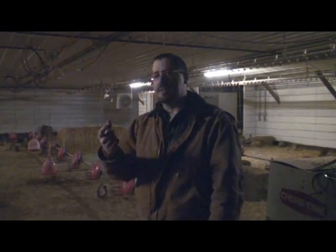So we feed them once a week. We'll just put a bale in there and break it open, and it keeps them occupied, keeps them from picking on each other, does all kinds of things. The leaves have some nutritional value there. So typically it's second, third cutting of alfalfa. It gets the leafier stuff. Really what you want is the nice leafy green stuff this time of year.